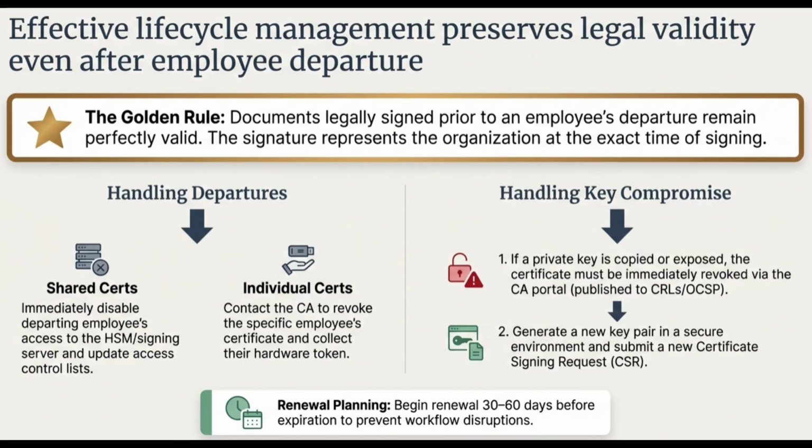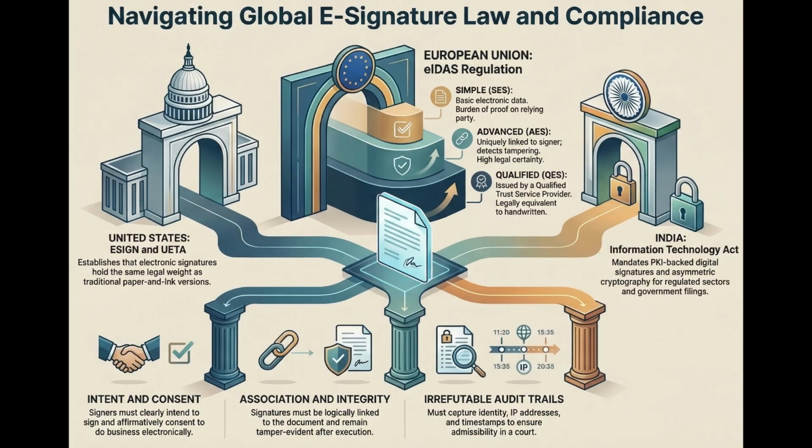Okay, so we've established the unshakable cryptographic math behind the signature. We've got private keys, public keys, one-way math functions, HSMs, and CAs. We've covered a lot of ground. We really have. But here is the ultimate reality check. Math does not wear a black robe. Math doesn't bang a gavel. How do global courtrooms actually view all this technology?